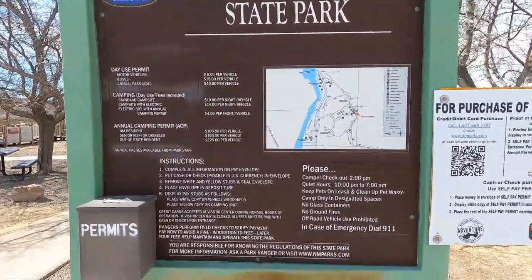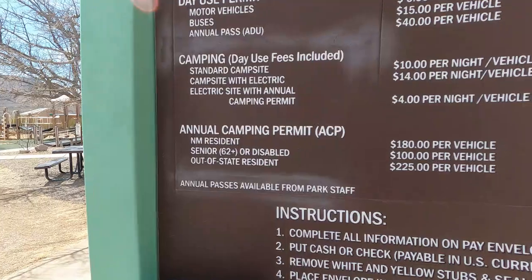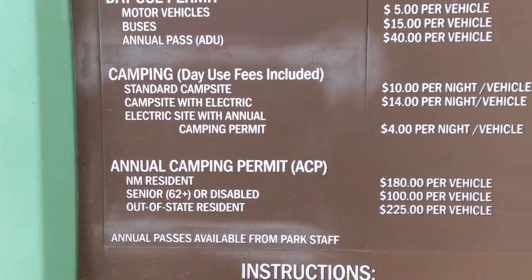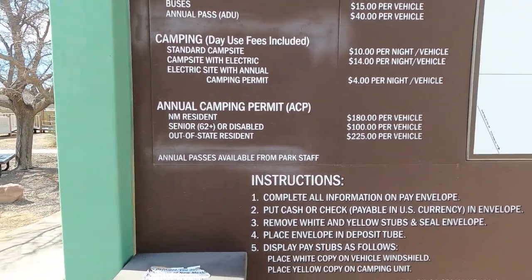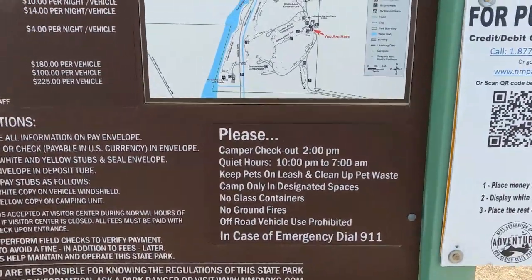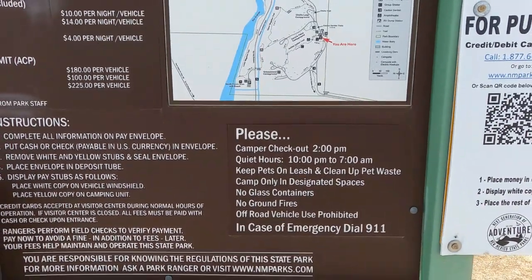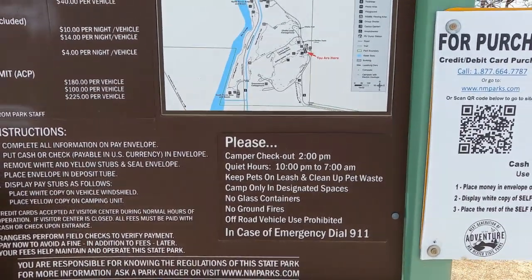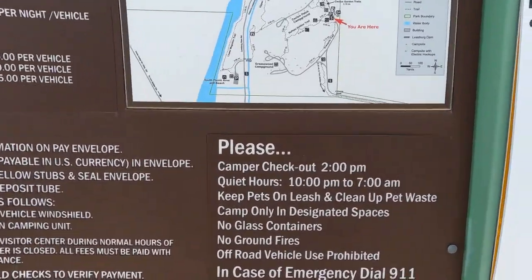Here is some information. Leasburg Dam State Park, so it gives you information on day use permits. I tell you what, it is March 2023. Looking at the camping sites, campsite with electric, $14 per night, so it's a pretty sweet deal. Camper checkout 2 p.m. It's a really late checkout. I was here a little bit afternoon, and luckily my spot was open, so I was able to go in. Check-in is at 4 o'clock actually. Checkout 2, check-in 4. Quiet hours 10 to 7.